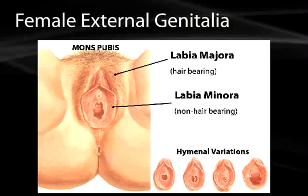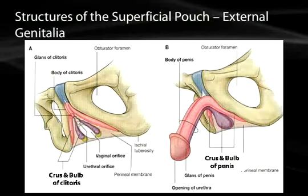One of the more problematic variations, though, is going to be if the hymen is imperforate. That way, then, when the menstrual cycle starts in a female, there's no egress point for any of the sloughing off endometrial lining, and this can cause infections.